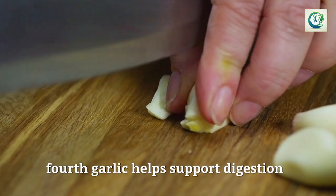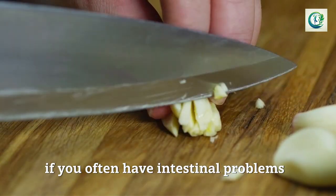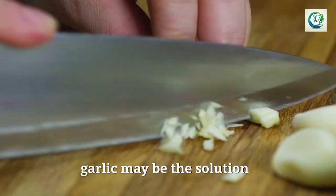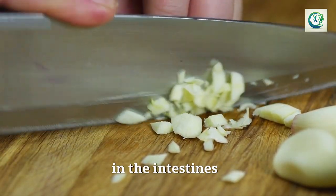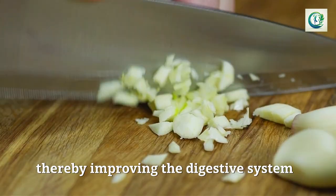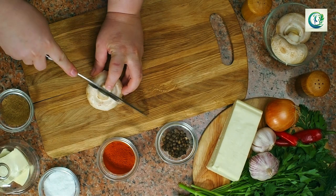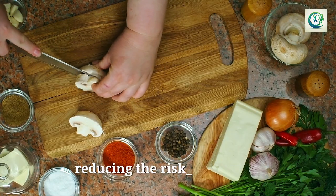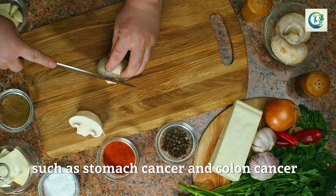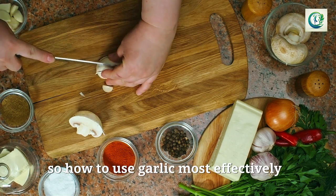Fourth, garlic helps support digestion. If you often have intestinal problems, garlic may be the solution. Garlic helps increase beneficial bacteria in the intestines, thereby improving the digestive system. Finally, garlic has anti-cancer properties. The antioxidants in garlic help protect cells from damage, reducing the risk of cancers such as stomach cancer and colon cancer. So how to use garlic most effectively?